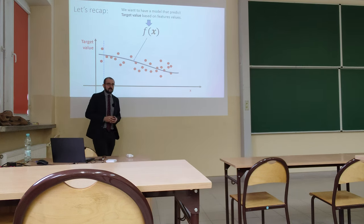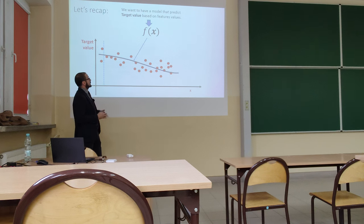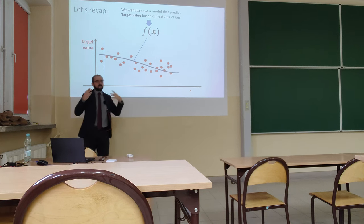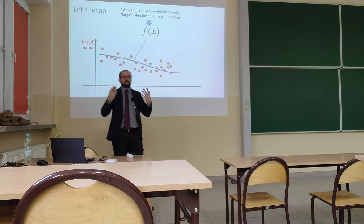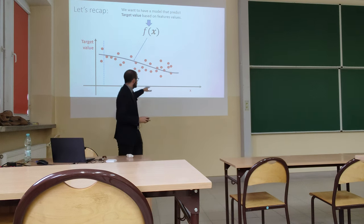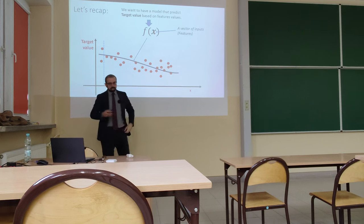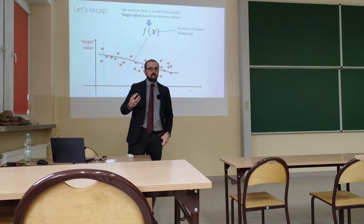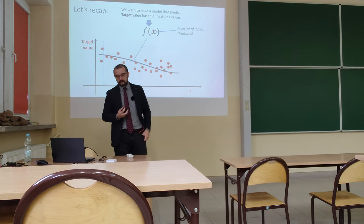So the goal of regression is to find an underlying function f of x, which defines where we have the highest likelihood of data based on some samples. And this x can be a vector of indexes. It does not need to be just one particular value.